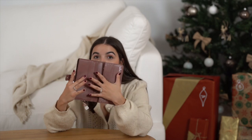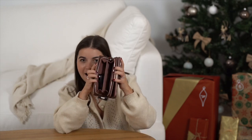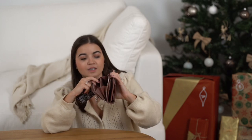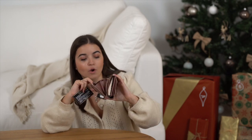On this side we have one pocket here, one zipper pocket here for coins, and another one here. The serial number sticker is on this side. We have another pocket here, and you have so much space here for cards. Then we close again with the button press, and we open with the zipper on this part, where you have two sections for coins. This is actually amazing, the condition is so great.